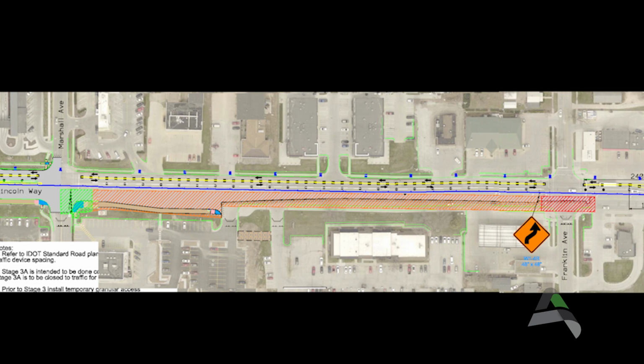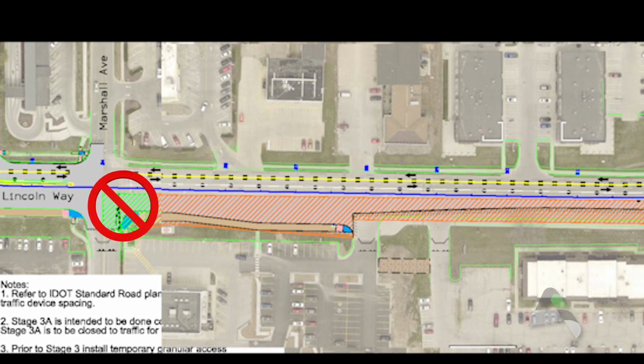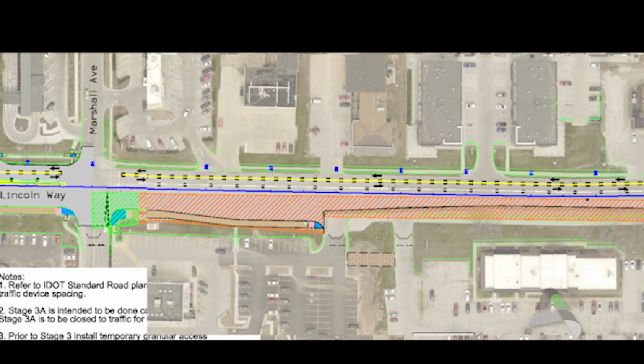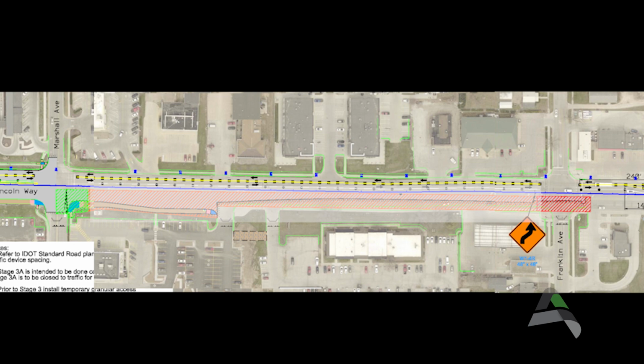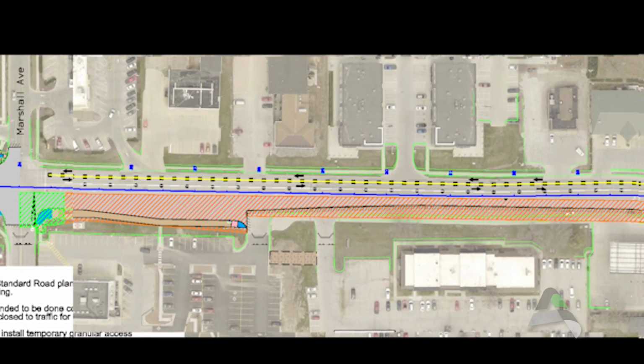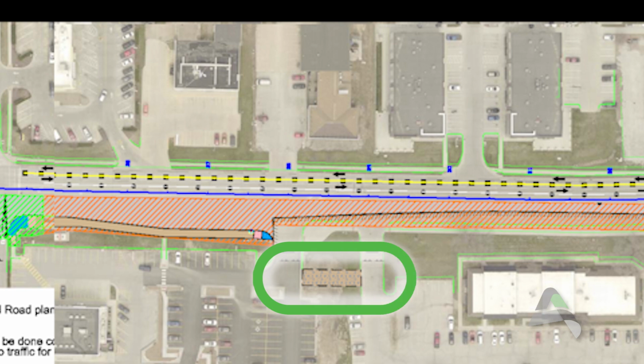Stage 3A will be the closure of the southeast portion of Marshall and Lincoln Way. The intent for this stage is to only be closed for 5 days. That will also close the Hy-Vee main access during this time. Stage 3B will be the main portion of construction going from Marshall Avenue to Franklin Avenue. During this time, residents of the 3515 Lincoln Way and apartment buildings will need to get access via the temporary graveled access from the McFarland Clinic parking lot.